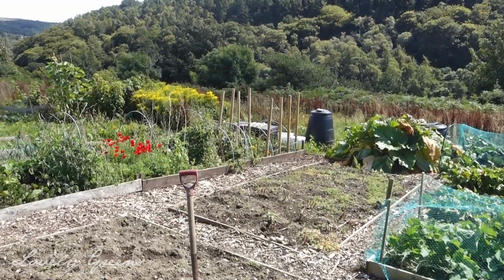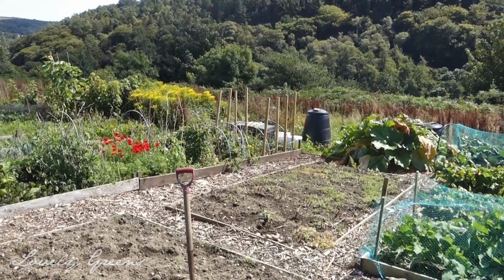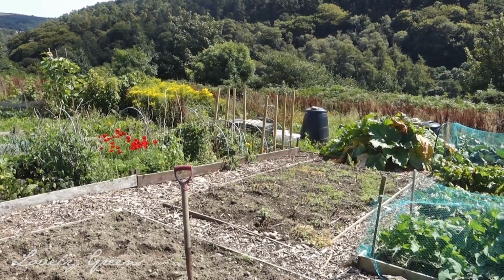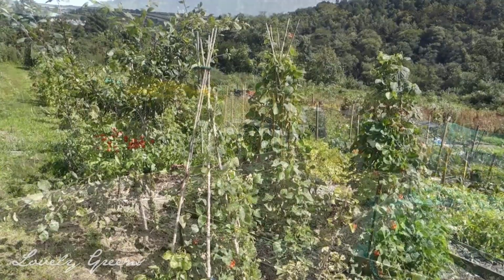So I have a great post on how to know when to harvest your potatoes. And part of it, when you figure that part out, is to cut the foliage off and leave the potatoes in the ground for about a week to 10 days and then dig them up.